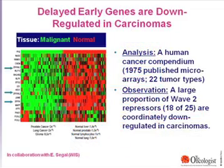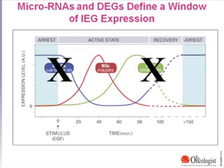And in a subtle way, this is an example in which we compare malignant and normal tissue and we use DNA and RNA binding proteins, transcription factors that are included in the delayed early genes. And overall, with some exceptions, delayed early genes are down-regulated in cancer. And we looked at 22 tumor types.